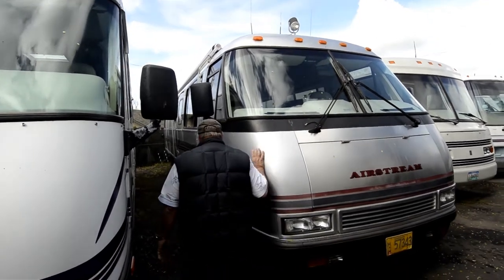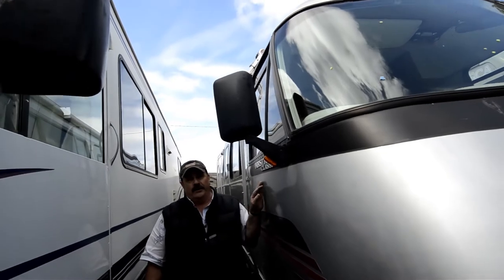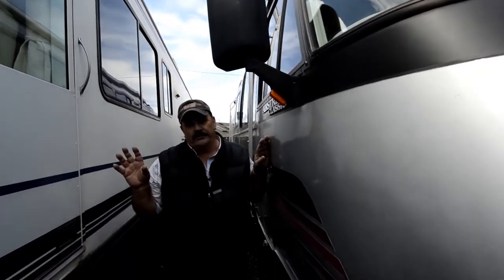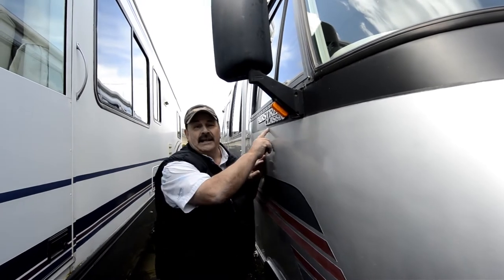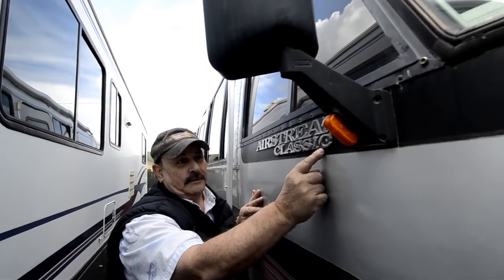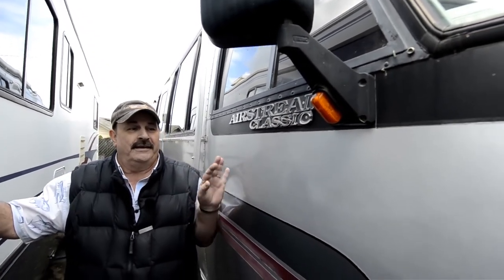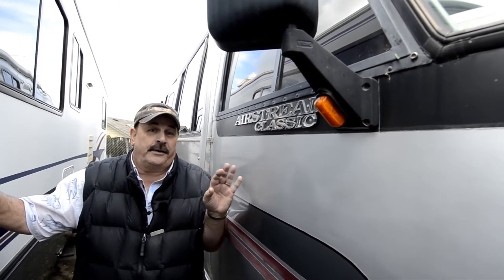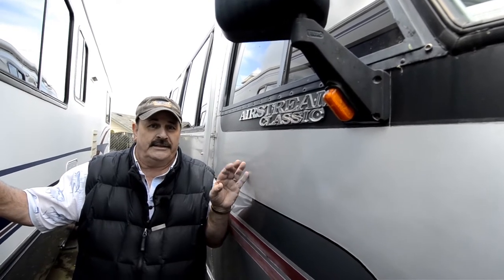Let's walk down here and take a look. The reason this is so special, when I sold Airstreams new, the top of the line that Airstream made was the Classic. So here is the Airstream Classic motorhome. Not a travel trailer, but a motorhome. You talk about a collector motorhome. And the price we have on it is incredible. It's a great buy. It's a good investment.